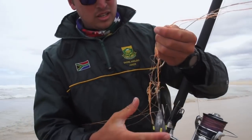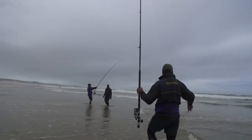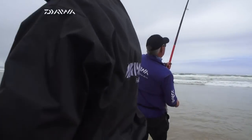Burnt off or line parted or something. There's a whole lot of braid in the water here. Oh, this is Andre's old trace they got swam into. Unfortunate.